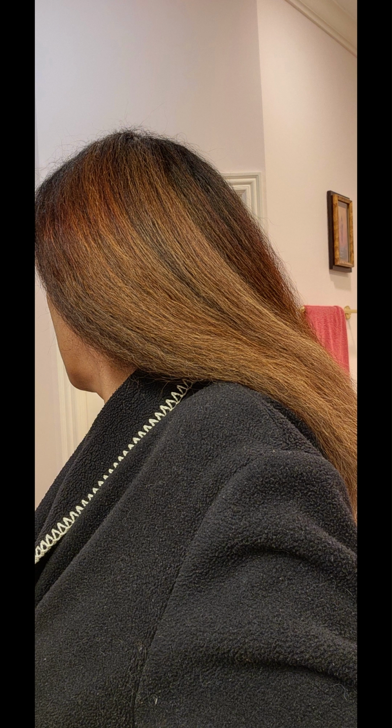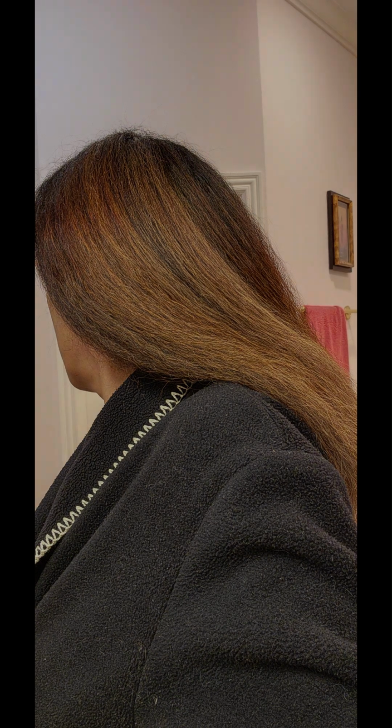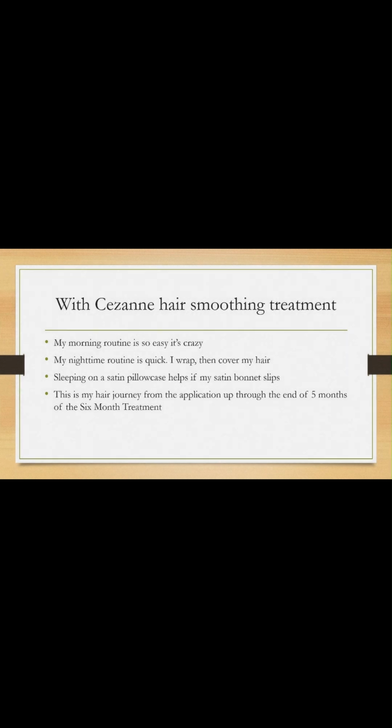I've had it 3 times. That's a picture of my hair 5 months after the third treatment. And I just blew it dry with my Dyson blow dryer on room air, just on room air. And so it's a little thick, but I probably would wear it in a ponytail. Even if I braided it, I would like the braid. It would be very nice, easy to comb through, easy to manage.